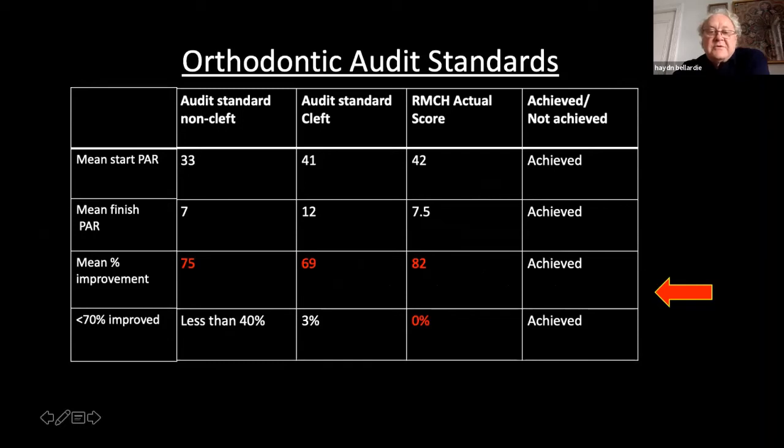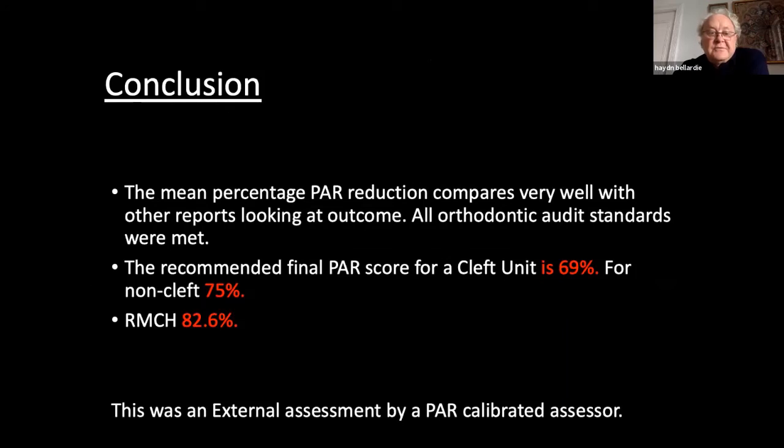So when we looked at the orthodontic audit standards, the Manchester group, we had an 82% improvement compared to an audit standard for cleft patients of 69% and non-cleft patients of 75%. So that was a huge difference. We also had no patients who were less than 70% improved. So our conclusions were that the pass score for a cleft unit is about 69%, the non-cleft unit is 75%, and in Manchester we managed to achieve close to 83%.